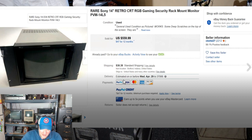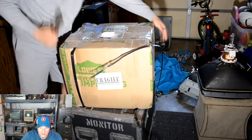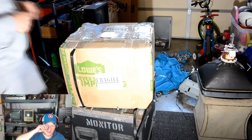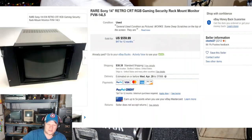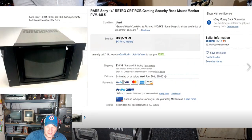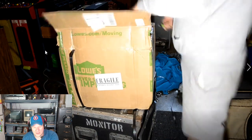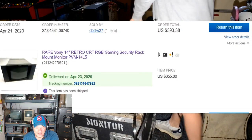Now, they were originally asking right at $600 for it, but if you saw the pictures, you could tell it wasn't in perfect shape. It had some scratches and dings on the actual screen itself, which I'll show you in a minute. There were some other things about it, but it did list it as working.